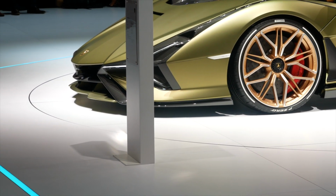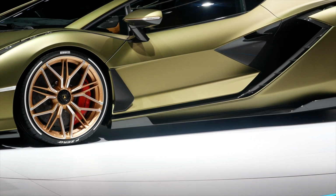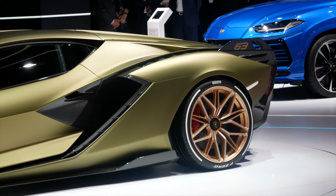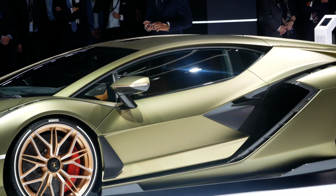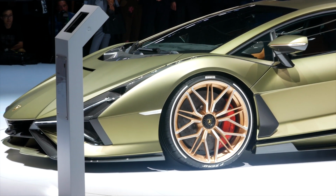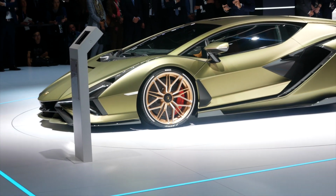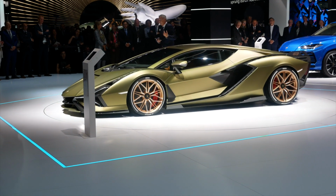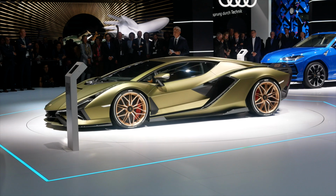With the Sian we have defined what is right for Lamborghini, and instead of following the main route defined by the others, we define our specific way to build a hybrid vehicle in the field of a super sports car. In this car we implemented the first application of a high voltage system with high current. This is a solution that is really important because we generate mechanical traction, and this is completely different from all the other 48 volt systems.